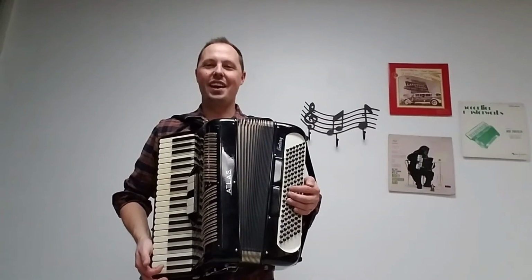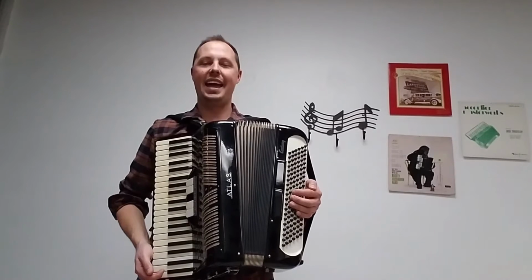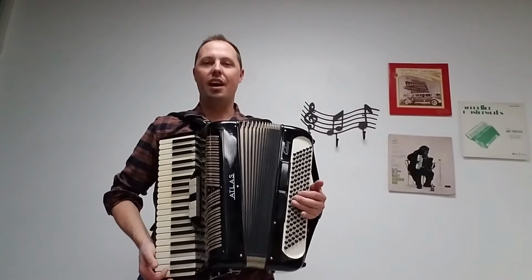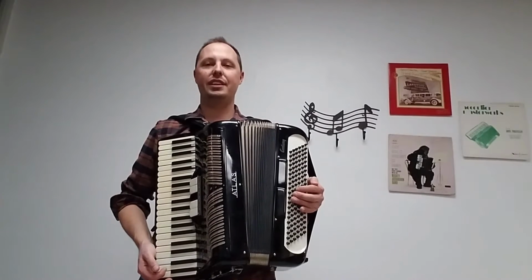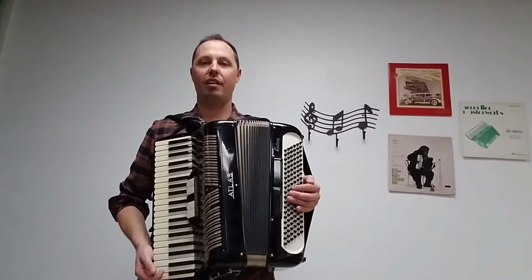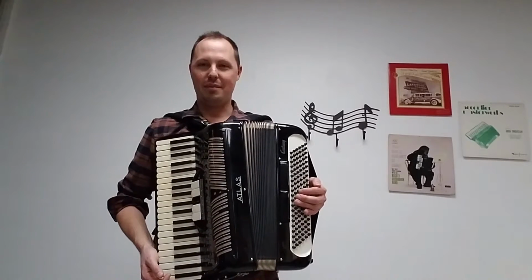Hello everybody, Carnegie Accordion Company is selling a wonderful, pre-owned, lady-size Atlas Century accordion. This accordion comes with a pre-owned hardshell carrying case in great condition, along with 2.5-inch shoulder straps that are brand new, your choice of either leather or velvet. It's a $75 value at Carnegie Accordion Company.